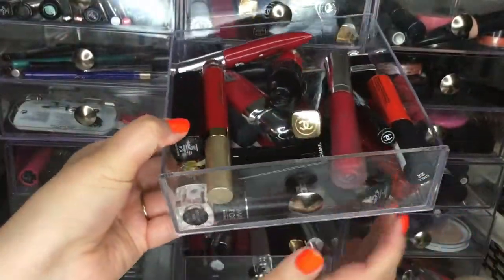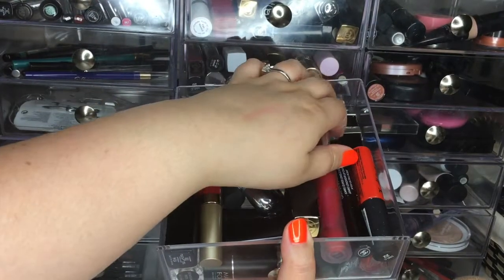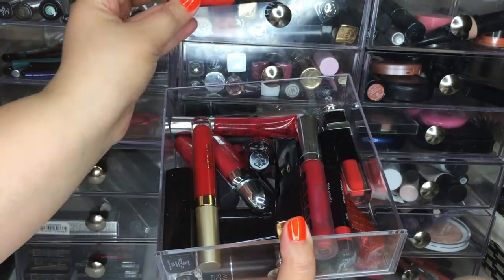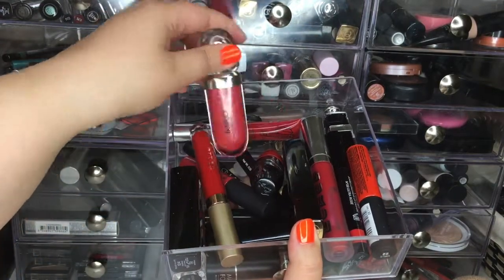So down here, this is the drawer of reds, red lipsticks, red lip glosses, etc. Some of them, I guess, kind of look more orange. It kind of depends on my mood. If I use this today, maybe I'll put it with the reds, maybe I'll throw it with the oranges. It just depends on the mood. So we have some different products here.